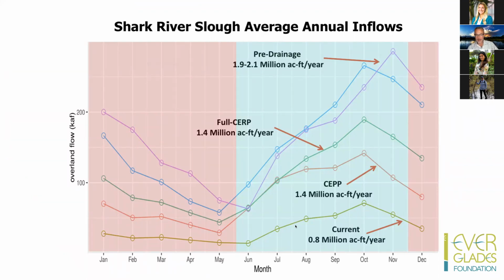Now, we have some model or simulation data that compares the current Everglades to what the historic Everglades looked like in terms of just monthly flows. And this is at Shark River Slough in Everglades National Park. So if you imagine just south of Tamiami Trail there, not too far from Shark Valley, this is what the Everglades looked like in terms of flows throughout the year. The blue area I've shaded is typically our wet season. The reddish area is typically our dry season.